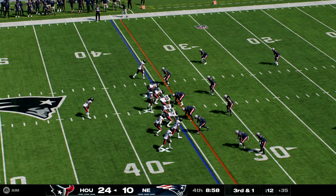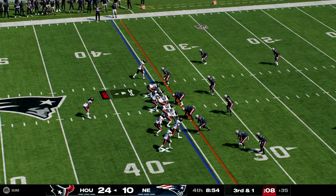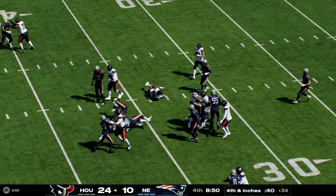This would go a long way to sealing this one. 3rd and a yard. They'll try to get this one on the ground.